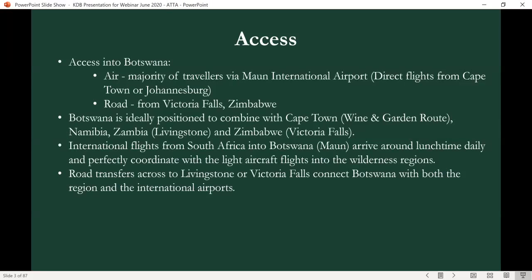If you're going to have guests traveling in by road, they can come in from Victoria Falls or Livingstone. And Botswana's ideally positioned to be able to be combined with Cape Town, whether you're wanting to do the wine route, garden route, and then also with Namibia, Zambia, and Zimbabwe. Many of our guests will be visiting Victoria Falls, so often this is included in an itinerary.